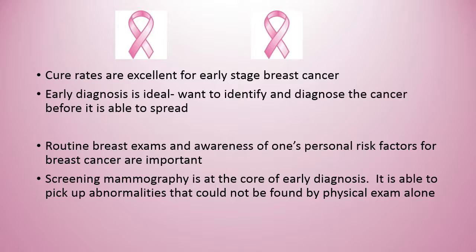Routine breast exams and an awareness of your own risk factors is very important. So screening mammography remains at the core of early diagnosis. It can pick up abnormalities that cannot be found by physical exam alone.